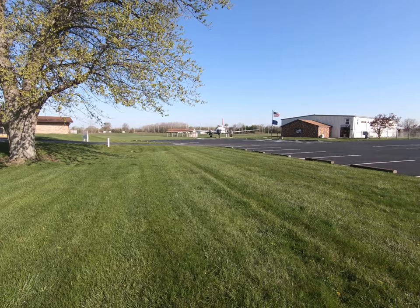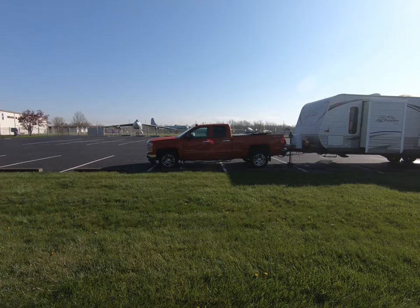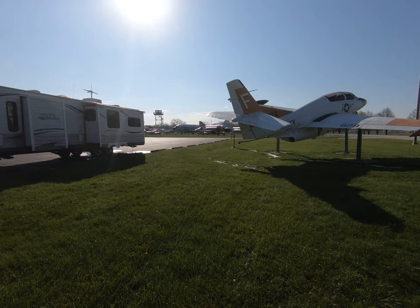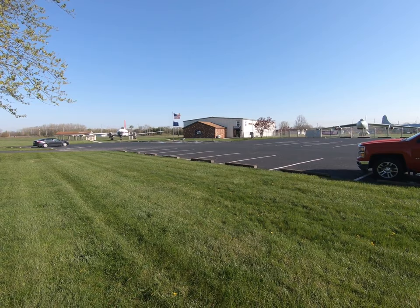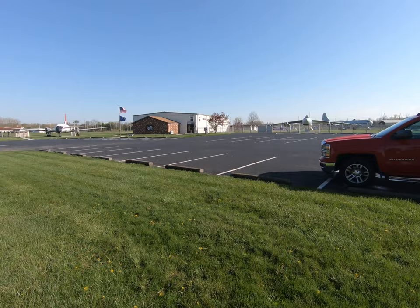Some people like the water views. This does it for me. I couldn't be any happier staying in this spot. Hours of the museum are from 10 till 4, so we're getting ready to make our entrance. Unfortunately, it's a little cool out, it's sunny, but our temperature right now is in the mid 30s.